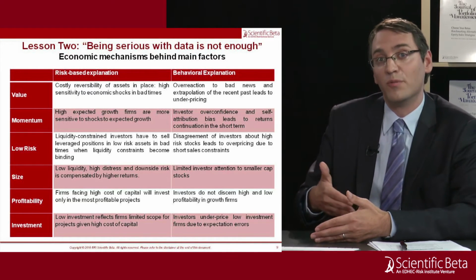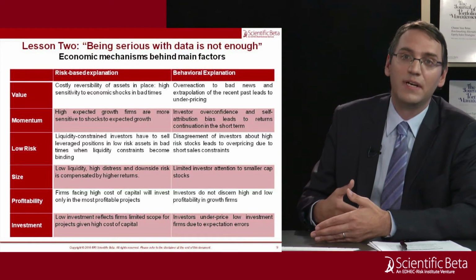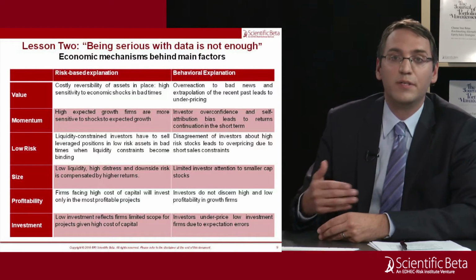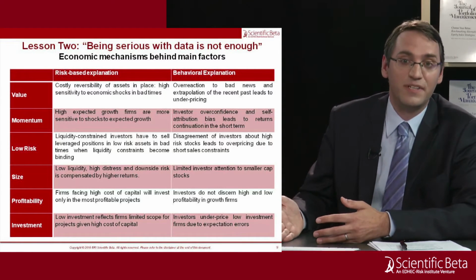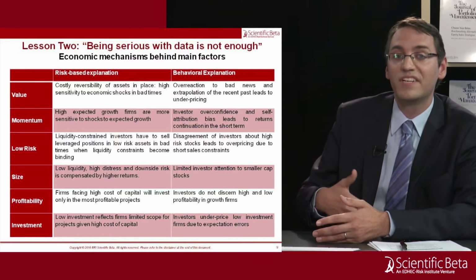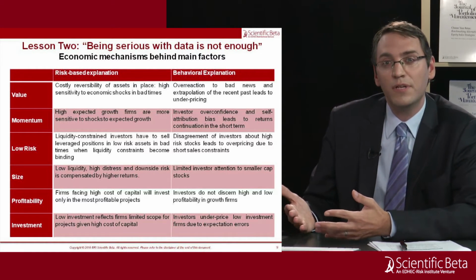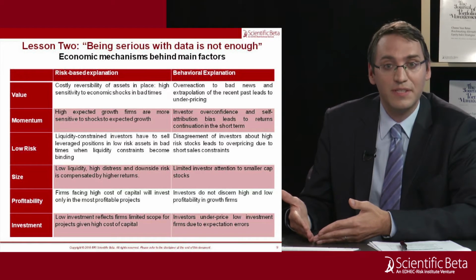A different explanation is a so-called behavioral explanation. If investors suffer from behavioral biases and make errors, that will lead to value stocks, for example, having a lower price than they should have if investors were perfectly rational. Well, then some rational investors who understand this anomaly and this irrational behavior of others will be able to exploit it. But ultimately, if investors exploit this anomaly, then the premium should disappear in the long term. So behavioral explanations actually don't make the case for a persistent premium.